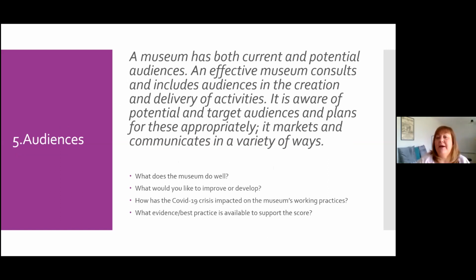Section 5 is about audiences. A museum has both a current and a potential audience, and effective museums consult and include audiences in creation and delivery of activities. A museum will be aware of potential, have target audiences and plans for these appropriately. It markets and communicates in a variety of ways. So again, what do you do really well with your audiences? What could you do to improve or develop the work you do? How has the COVID-19 crisis impacted on your audiences? And what evidence or best practice is available to support this score?